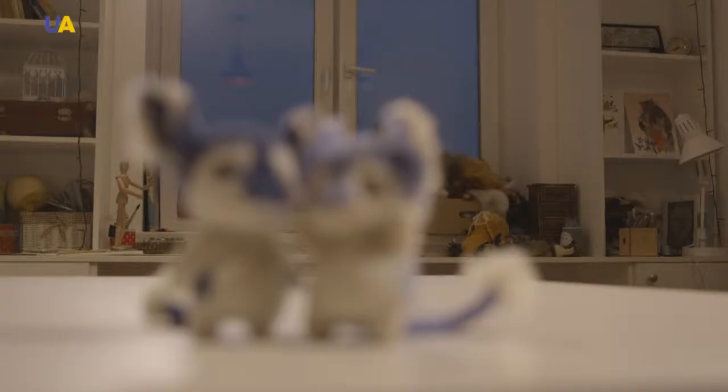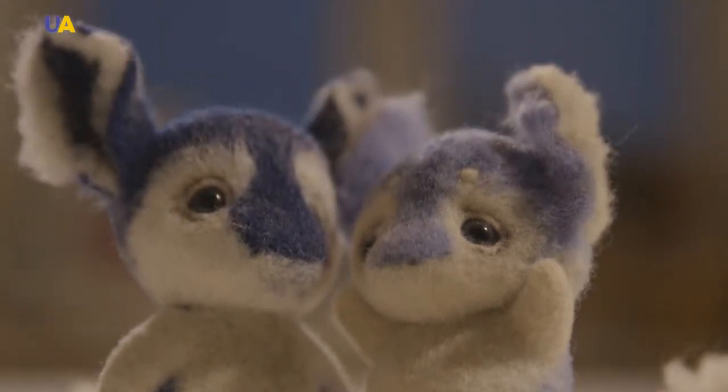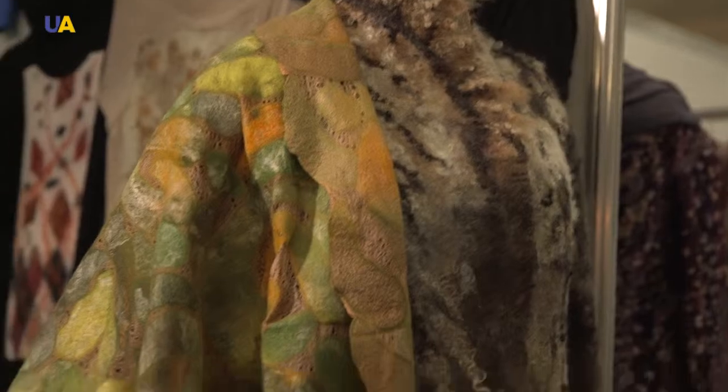In my opinion, it's very important to find your target audience. Toys, clothing, and women's handbags are all popular. Handbags and clothing are more popular among older ladies who prefer handmade clothing, while toys are more popular among people who have unusual hobbies and love animals.